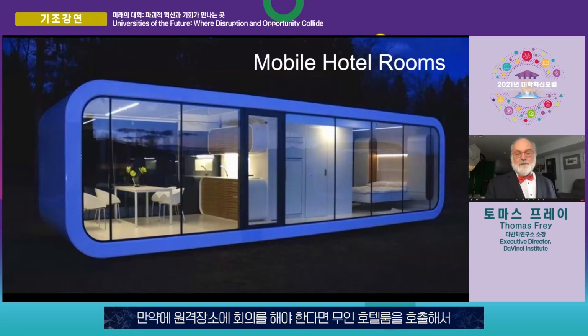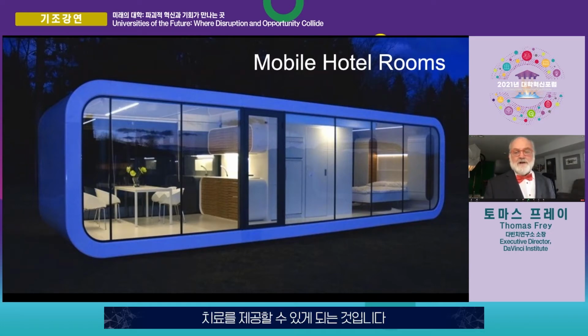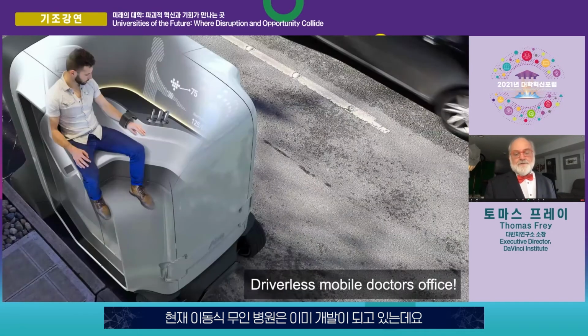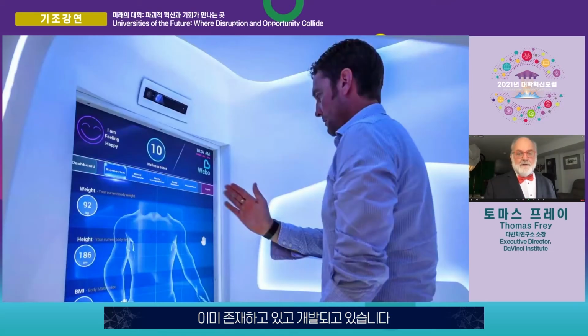Now, if you want to hold a convention in a remote location, sometime in the future, you will be able to summon driverless mobile hotel rooms to come and set up at that site. And then as soon as your conference is over, all of these driverless mobile hotel rooms will leave and go to the next location. These can also be driverless mobile hospital beds. So anytime there's a natural disaster, a hurricane, a tsunami, any type of disaster like that, these can come and set up shop and have hospital beds right close to where the problem area is. Now, driverless mobile doctor offices are already being developed. Rather than you driving to see the doctor, this mobile unit can come to you and do all kinds of diagnostics work. And these are already being developed and are already performing quite well.